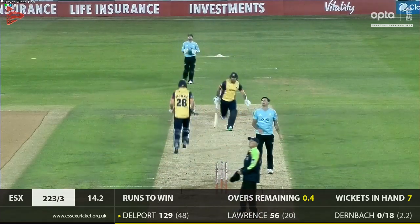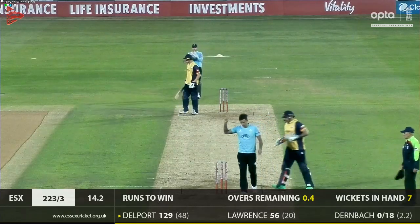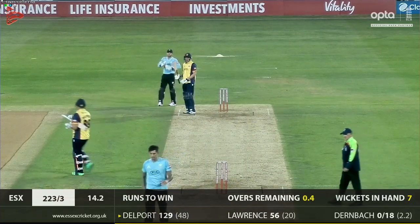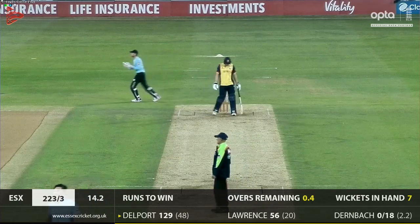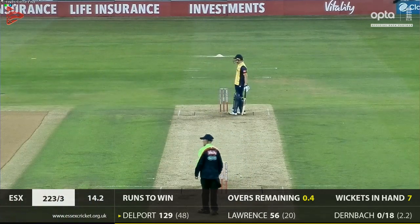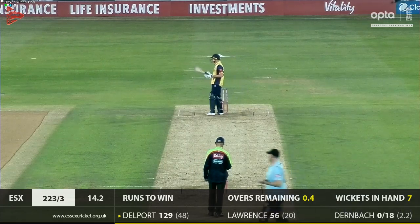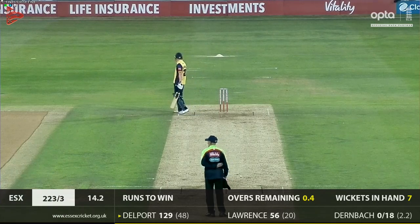Full toss, punched away up in the air, and the fielder's interested down at long on, and he's going to take the catch, and Delport perishes on 129. Excellent innings from Delport, 129 off 48, and he's going to get a standing ovation from the Essex crowd. Just for once, he's hit a straight one down the ground and hasn't got enough on it. Just for once.